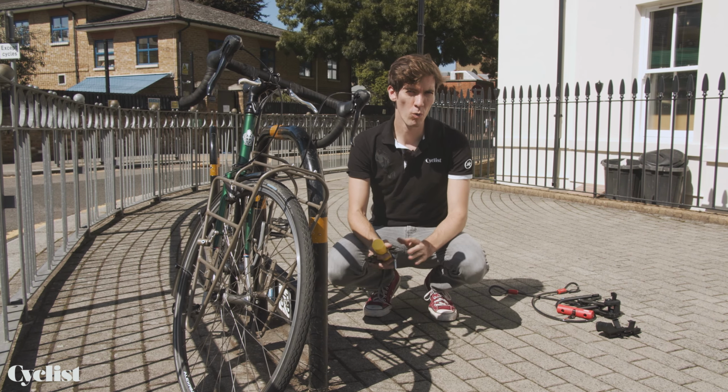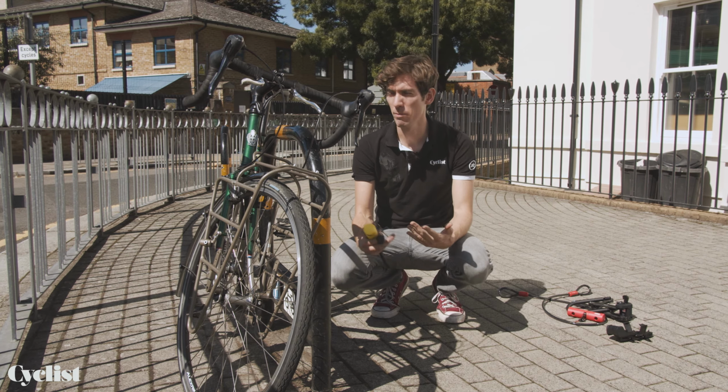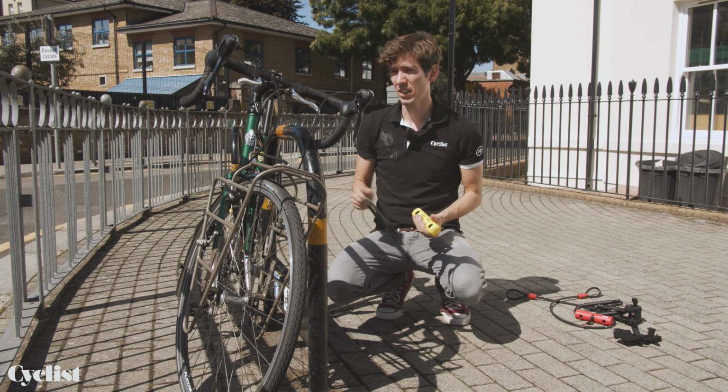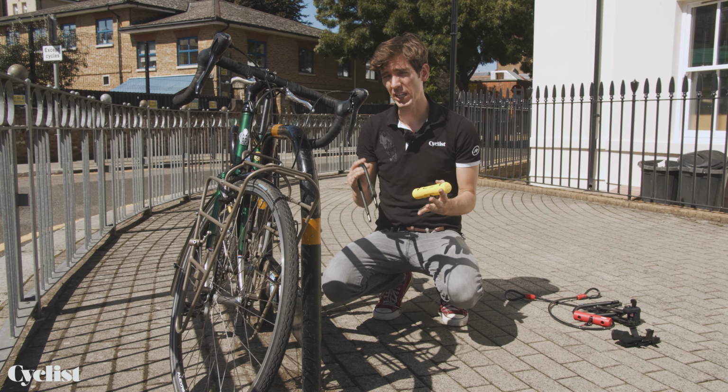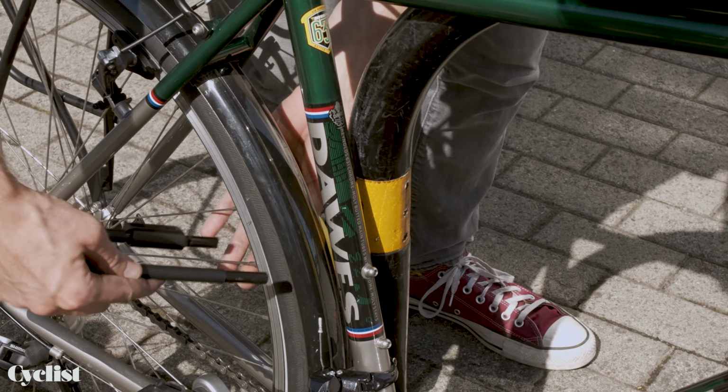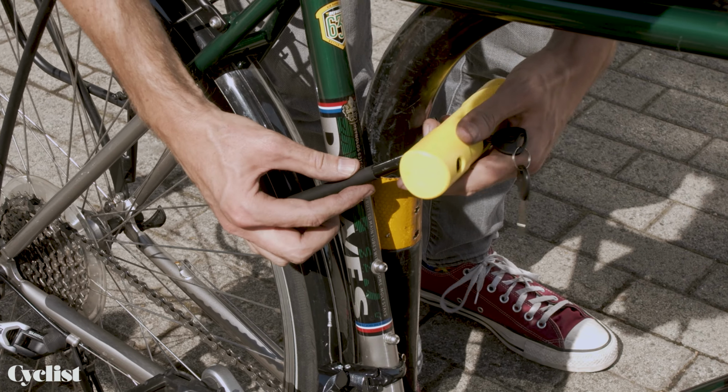So now we've spoken about the wrong way to lock a bike, let's show you the best practice and the best way to lock a bike and keep it secure. So we'll start with the D-lock. As mentioned, just locking through the frame leaves the wheels a little bit vulnerable. So here, we're going to try and get it through the rear wheel and the frame and the stand as well.